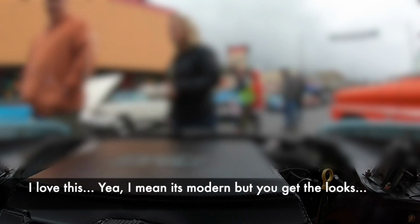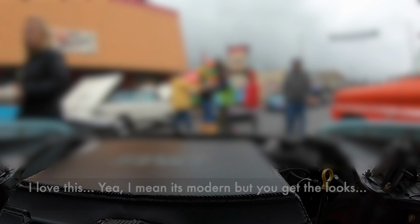I mean, it's modern, but you get... This motor's cooler. I like it. But Wilwood brakes? Looks like it doesn't have a brake booster either. I'm kind of surprised, although there isn't much room in there.